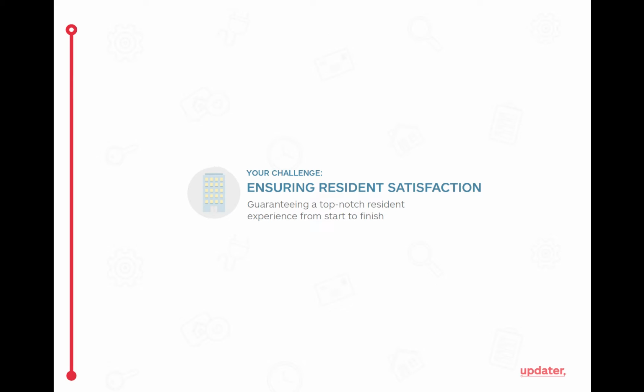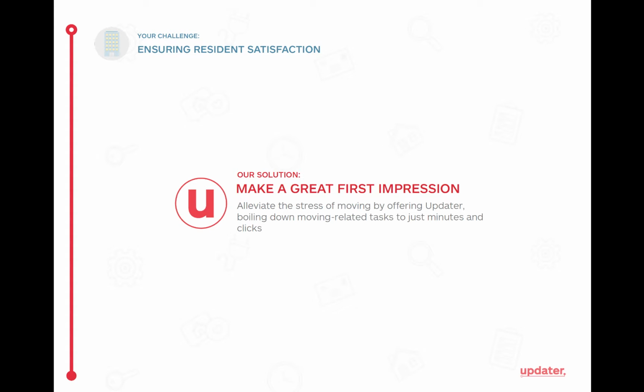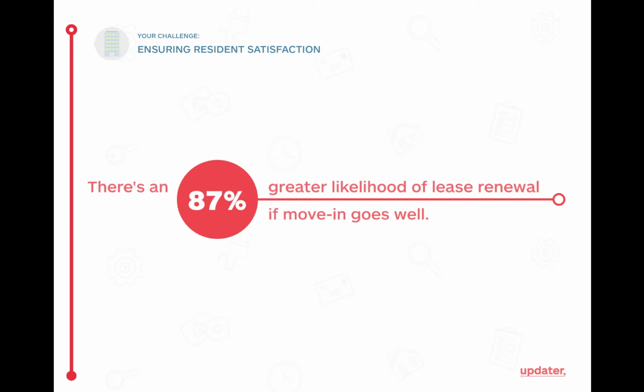Now, all of this is great, but at our core, what we really care about here at Updater is ensuring resident satisfaction from even before day one, right? We are now the first amenity that residents get to take advantage of at your community, which allows you to make a really stellar first impression. We know that happy residents lead to strong relationships, better online reviews, ultimately more leases in the door. And offering Updater allows you to give a helping hand during what would typically be a really stressful time without actually having to do much. So what this boils down to, guys, is that there's actually an 87% greater likelihood of lease renewal if move-in goes well. That's a huge number. So Updater is going to ensure that your residents have a stress-free moving experience, a seamless move-in day, and it's going to help set the stage for that long-lasting relationship with your residents.